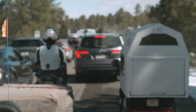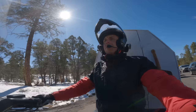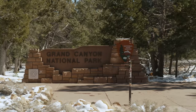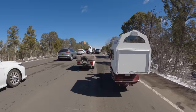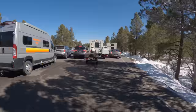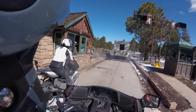This is brutal. We came all the way from Los Angeles to the Great Open West to sit in traffic. The irony is almost thick enough to slice up and spread some butter on it. Fun fact, the Grand Canyon sees approximately 6 million visitors per year. And apparently they all came to see it on the same day we did.